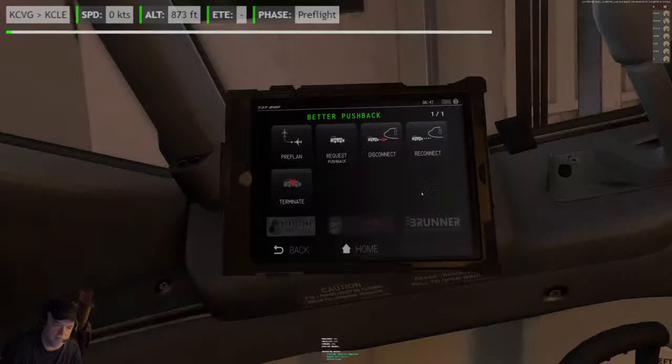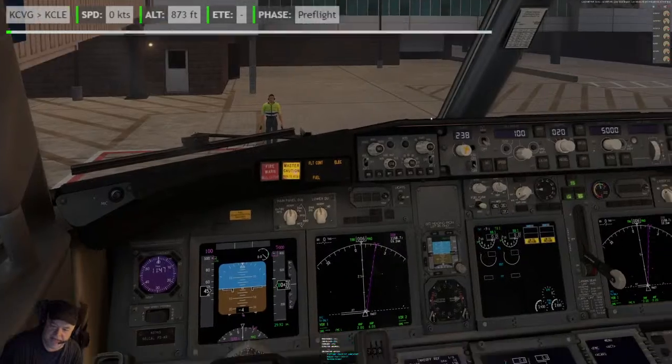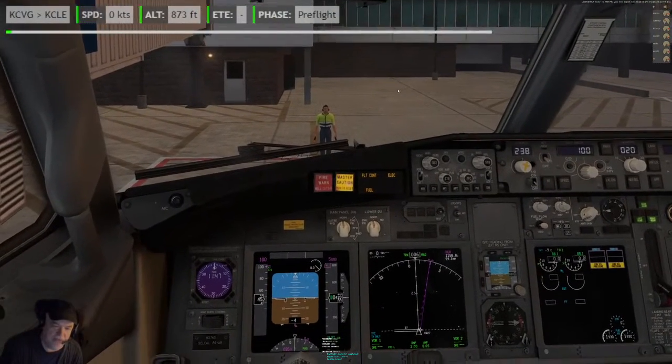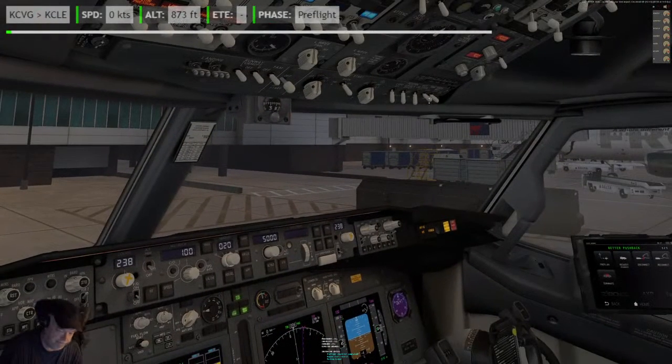All right, Captain, got the directions. Let me know through the menu when you're ready. I have prepared our pushback. We have our initial climb altitude of 5,000 feet. I put our transponder code into the transponder. We are looking really good. Let's see how the folks in the back are doing.